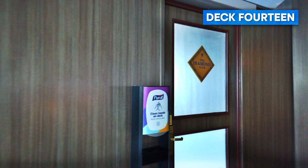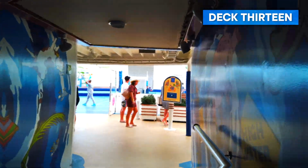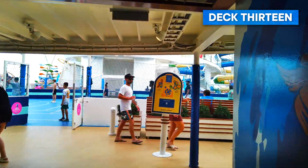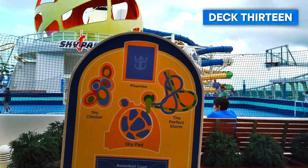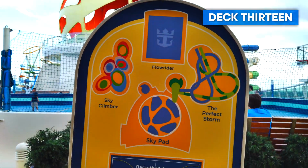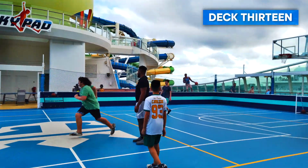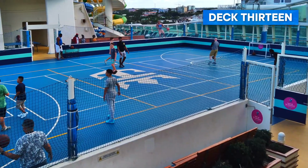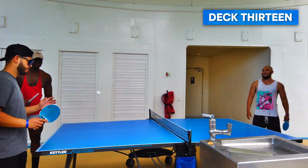And moving on to the back of deck 14, you have the Diamond Club. Now down to deck number 13 we go. This is located to the sports deck. Located in the sports deck, you have ping pong. You also got a full-sized basketball court, which is perfect for playing those basketball and soccer games. You also got more ping pong.